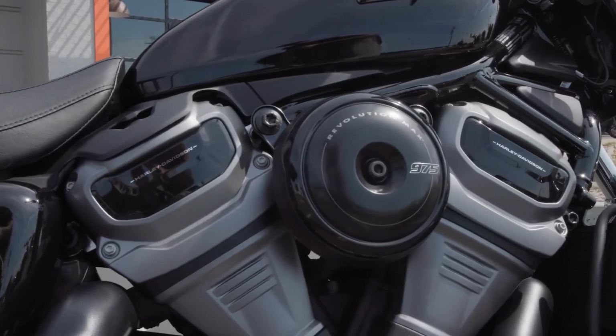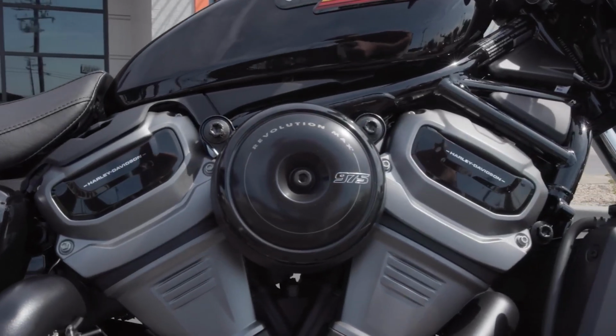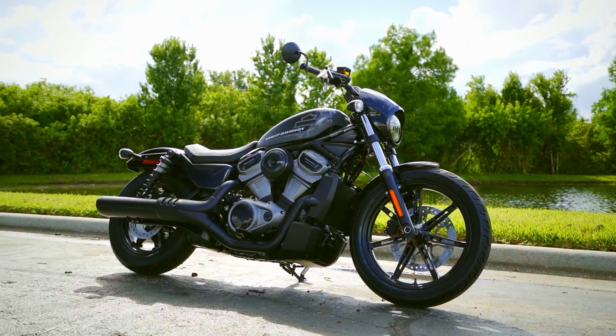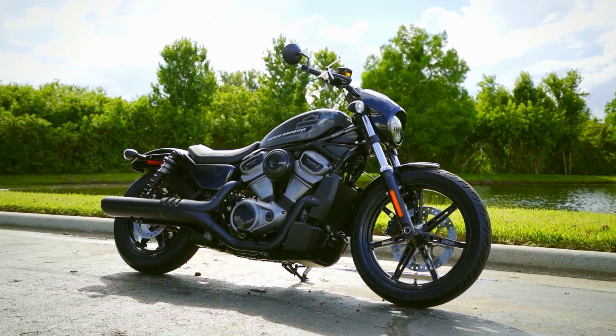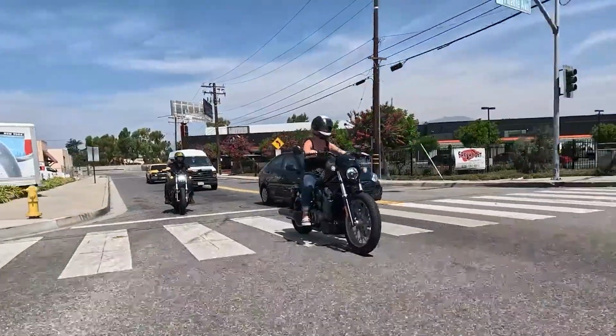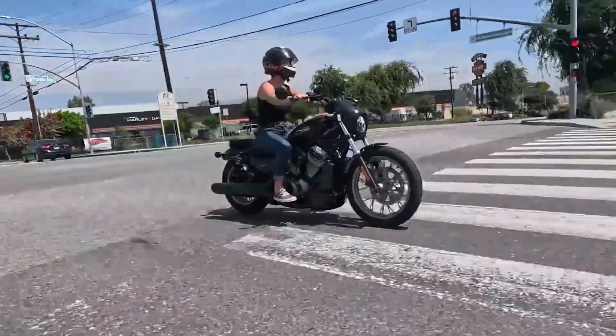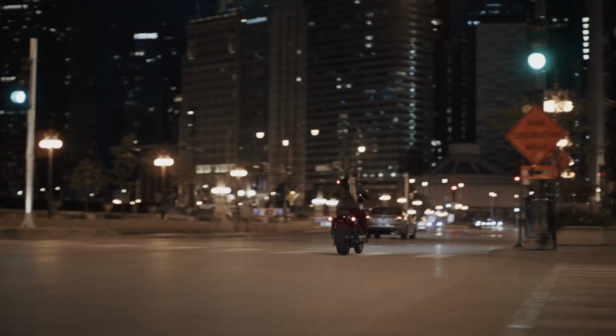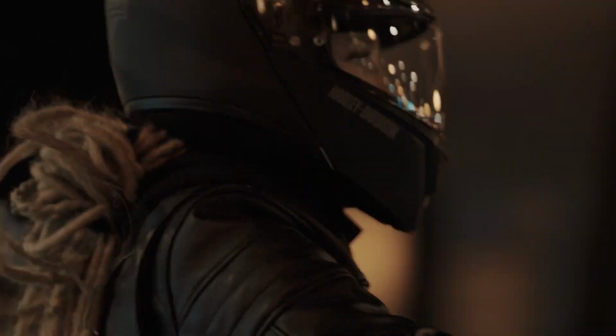That Revolution Max engine, while modern in design, delivers its power in a way that feels flat and unengaging. Instead of the signature torque-rich surge Harley riders expect, what you get is a hesitant throttle response and a riding character that lacks soul. It feels more like an appliance than a machine built for riders who care about feel and rhythm.